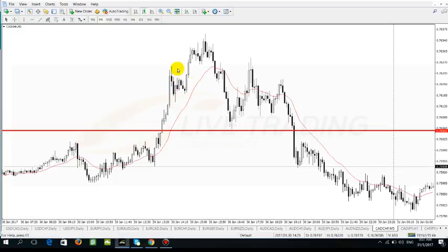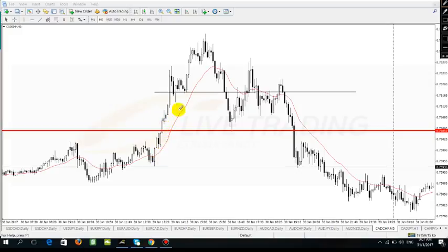Let me erase this. Look at this. There is a lot of inefficient market in between, so this is not a very good skinny leg. But assume this is a skinny leg. You take this as a skinny leg. The market reacted, retested and created a new high. So once the market closes below, you can sell. The market closed below this, and a lot of sellers will come in.